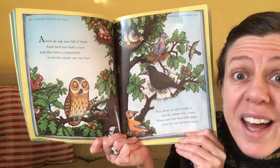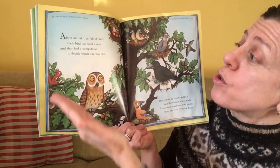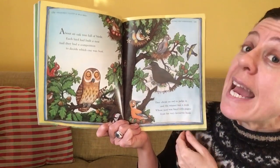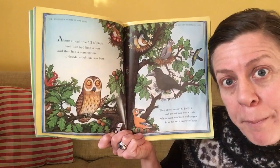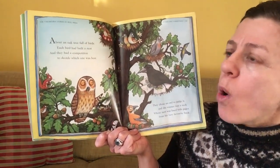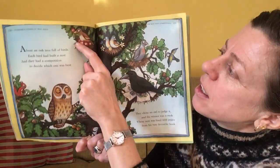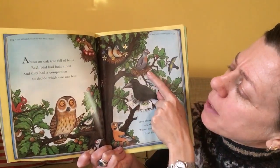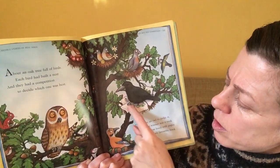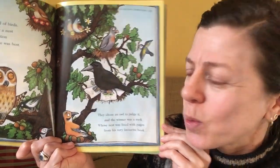Ooh, so that's that bird book we saw on the shelf in the beginning. About an oak tree full of birds. Each bird had built a nest. And they had a competition to decide which one was best. So can you see all their nests? She's decorated hers with flowers. There's more flowers. That one's a bit plain. And oh, look at that rook. What has he or she lined her nest with?